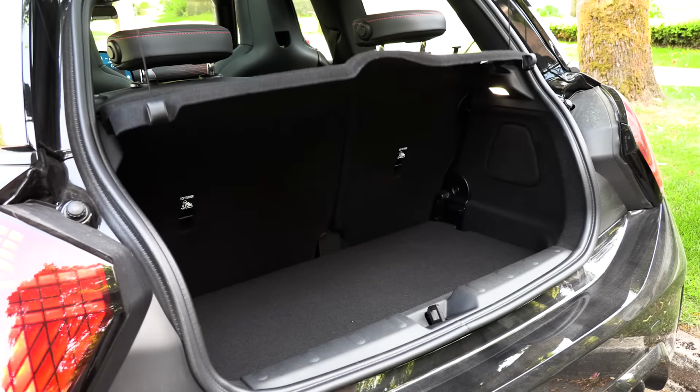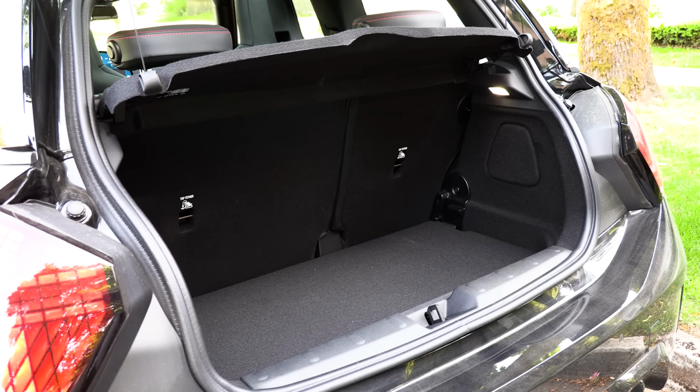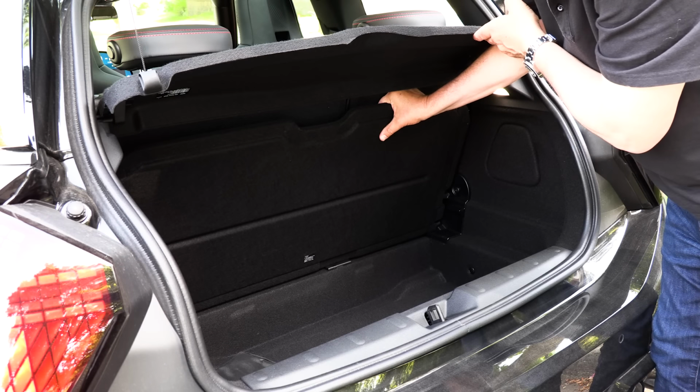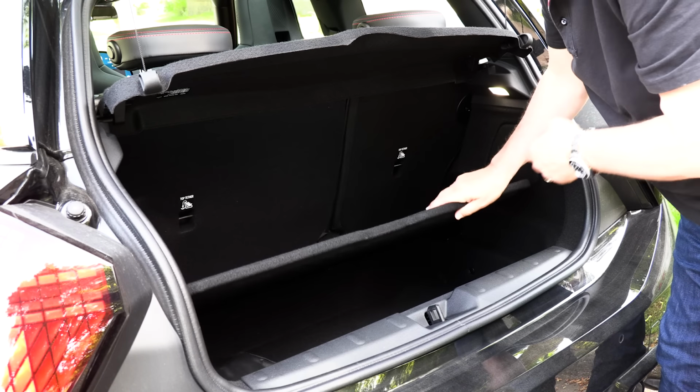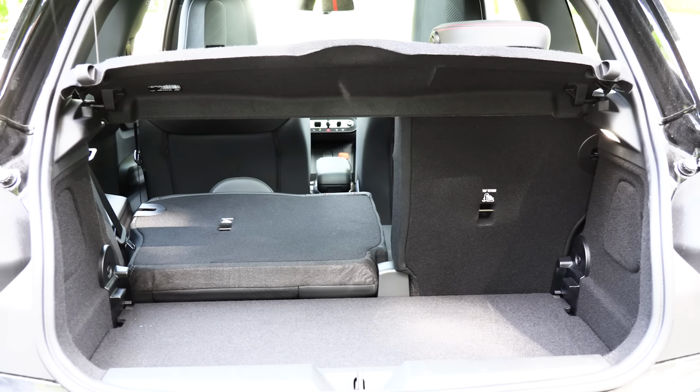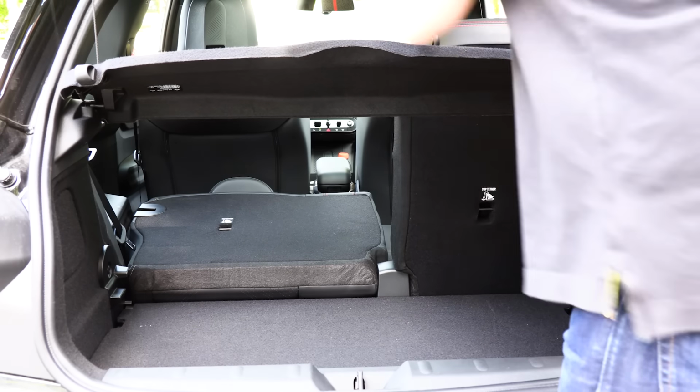Lifting up the cargo area, it's a Mini, it doesn't have a big cargo area. The good news is, of course, the seats fold down. If you want a bigger, more functional hatch, then a GTI or Golf R is probably better for you. Cargo space behind the second row is 8.9 cubic feet, and overall cargo space is 34.4 cubic feet.